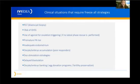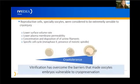Now, reproductive cells, and especially oocytes, as you may remember, were extremely sensitive to cryo-injury. And there were some issues related to this sensitivity to cryopreservation. As you may remember, there was an issue related to the lower surface to volume ratio, issues related to membrane permeability, or disposition of the cytoskeleton or the spindle and cell cycle. So when vitrification came into play, all these barriers that made oocytes and embryos more vulnerable to cryopreservation were actually solved. And we have very good survival rates.